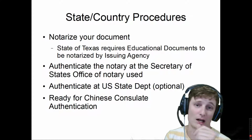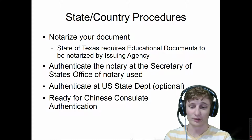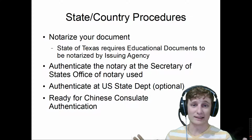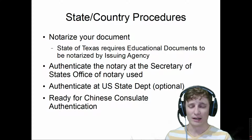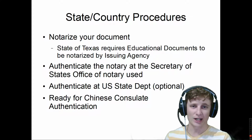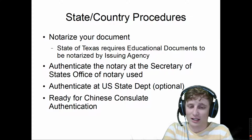Now, this is optional because of a part I'm going to go through next, but if you want to be completely covered, go ahead and do this. You can follow the U.S. State Department's guidelines. It's really easy. You fill out a form. Every piece of documentation is like $8, I think. And what they do is they authenticate the Secretary of State's authentication. So no one's checking anything. They're just checking each other's signatures and making sure that it's the right person.